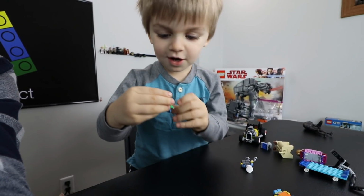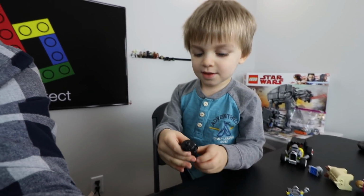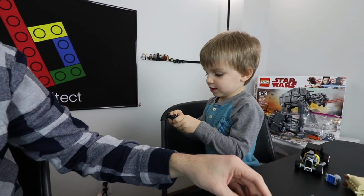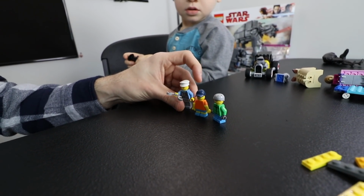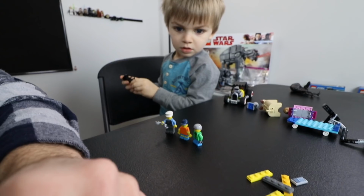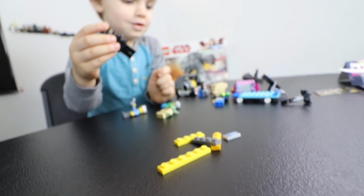Who else you building? Is that the snowboarder? I guess Clark Man. It's my favorite. I want to say they're the same height. Yeah, they're the same height. Look at these guys. This one's a little backwards, but you know, we're still learning. Look at all these guys that we got. Oop, Yoda's head just came off. Clark. Oh no. Clark. Got all of our new minifigures.